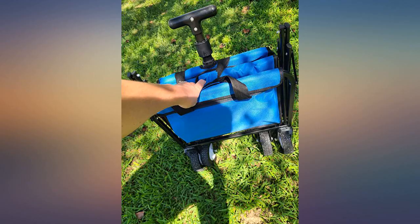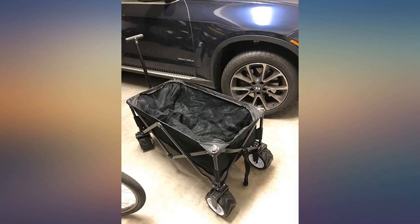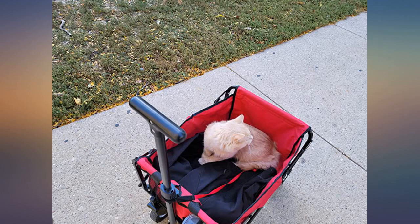It also does very well on all terrain, waiting to try on snow. Folds up easily and is a reasonable weight. I've actually contemplated buying a second one, should anything happen to this one.